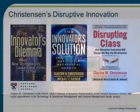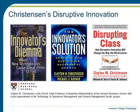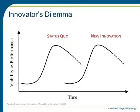And, of course, we've got this big RLI initiative, the Radiology Leadership Institute from the college, and so I've been going to these and I'm learning about business stuff. And so I ran across this guy, Clayton Christensen. He talks about disruptive innovation. And so here's the deal. Here's where we are with the status quo and to new innovation. And the innovator's dilemma is how do you get from here to here without skipping the trough?